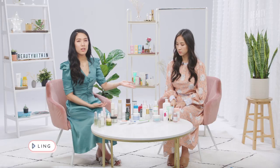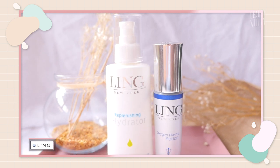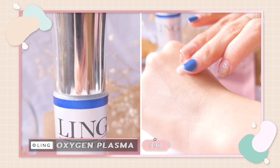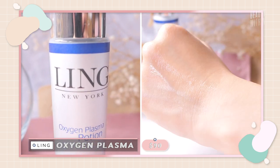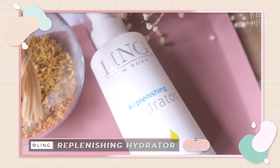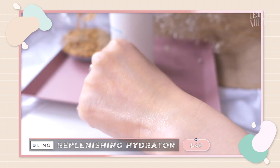And for LING skincare, we've talked about this quite in depth in previous videos, so we won't go too much into it, but all of their ingredients are based off of clean, natural, good for you. And because it's traditional ingredients, they use goji berry and they also have ginseng, so it's all actually powerful antioxidant ingredients. So this is just their replenishing because we got a facial from them.